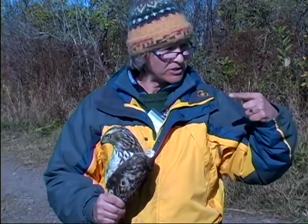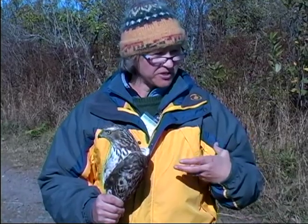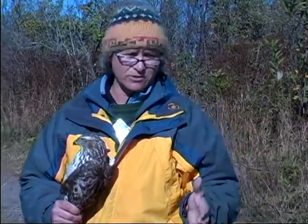If you're still curious, we do have some laminated cards with each of the different species, and on the back it's got a range and it'll show where they go. So we can check that out.